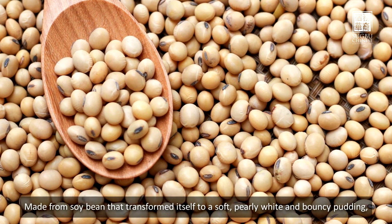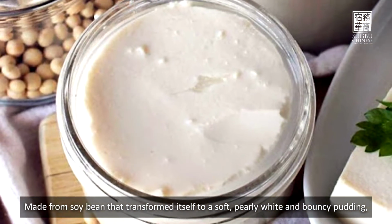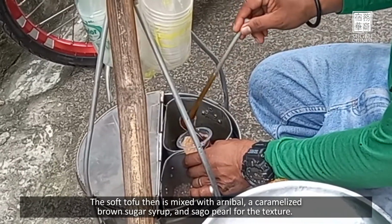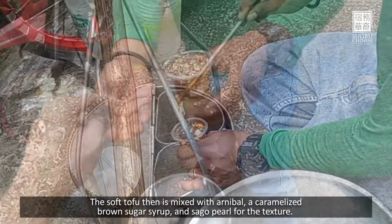Made from soybean that transformed itself to a soft, pearly white and bouncy pudding. The soft tofu then is mixed with arnibo, a caramelized brown sugar syrup, and sago pearls for the texture.